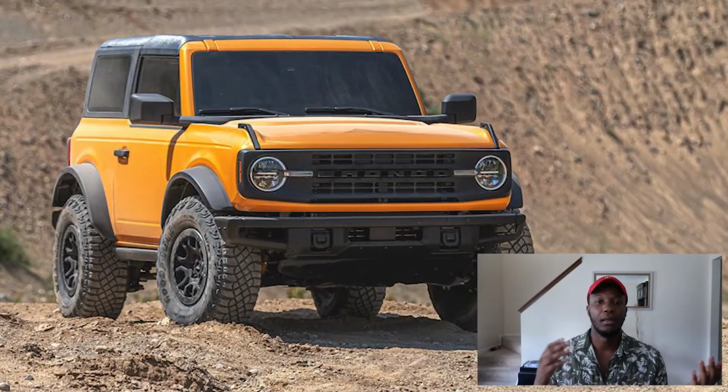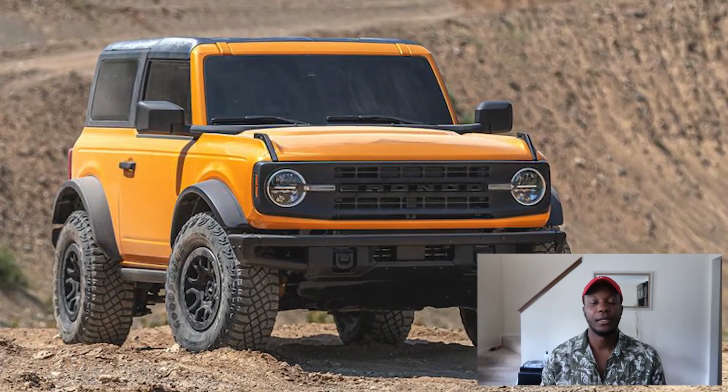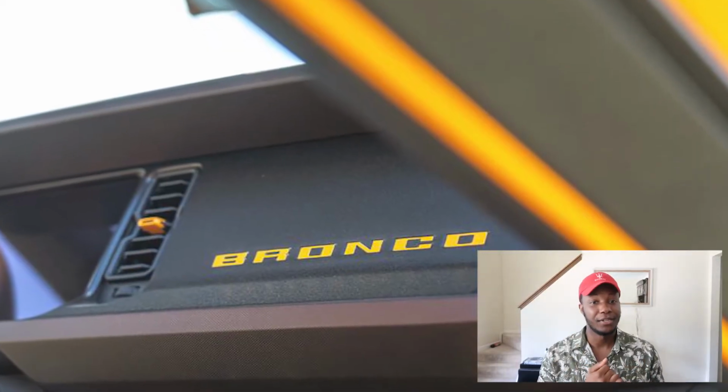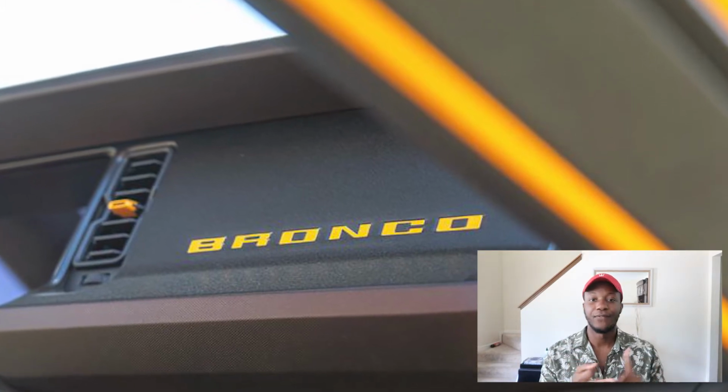Price-wise for this car, you're going to be paying around $30,000, probably upwards of that, depending on the modifications and all the little additions that you get to your vehicle. And of course, that price is also going to depend on which engine you choose. So you have 2 options for engines. You have a 2.3 liter 4-cylinder engine that's turbocharged, and you have a twin-turbo V6 that is a 2.7 liter engine. So of course you have your different options.